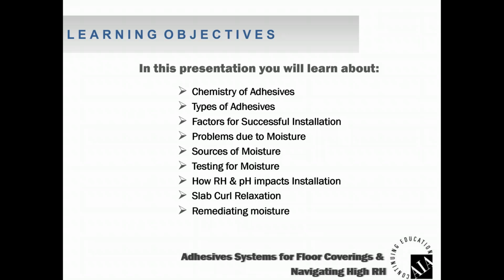You'll see on the first slide what we're going to cover today. So chemistry of adhesives, basically what goes into an adhesive. We'll go through all the different constituents so you have an idea there. We'll look at types of adhesives that are out there, your acrylics, epoxies, urethanes, latexes, things like that. We'll look at some of the factors for successful installation. Moving on into problems due to moisture in concrete and what those things look like. We'll look at the different sources so we understand where the moisture is coming from that's causing the problems. Move into testing. And then from there, we'll look at how RH as well as pH impacts the installation.